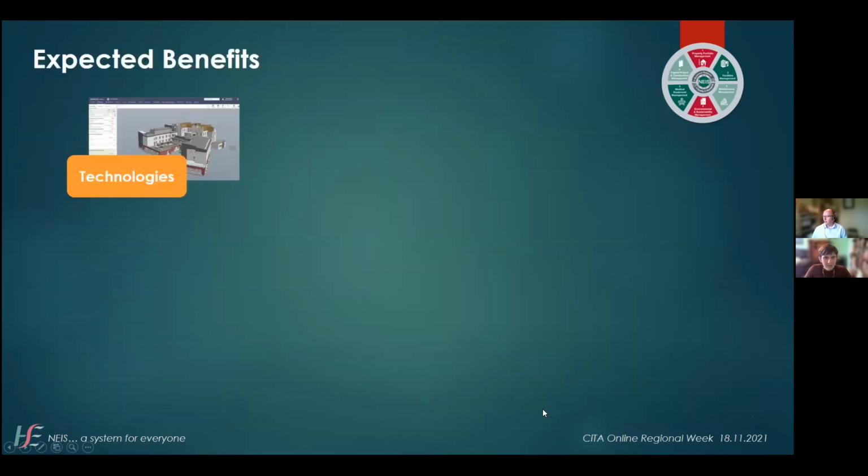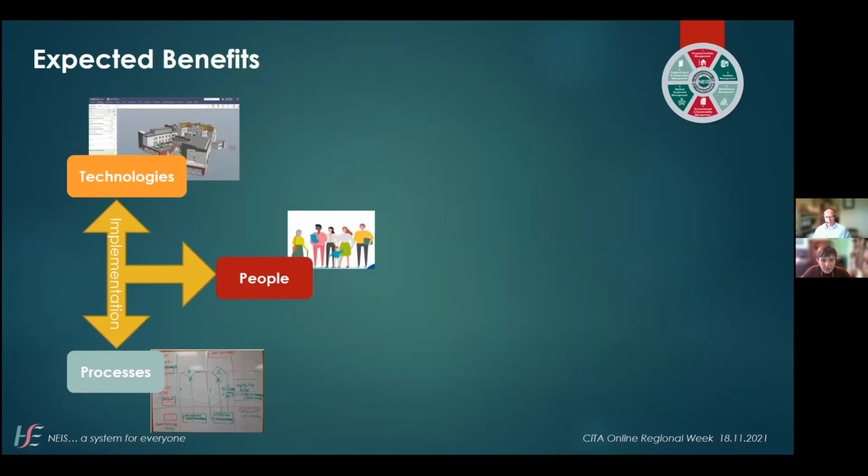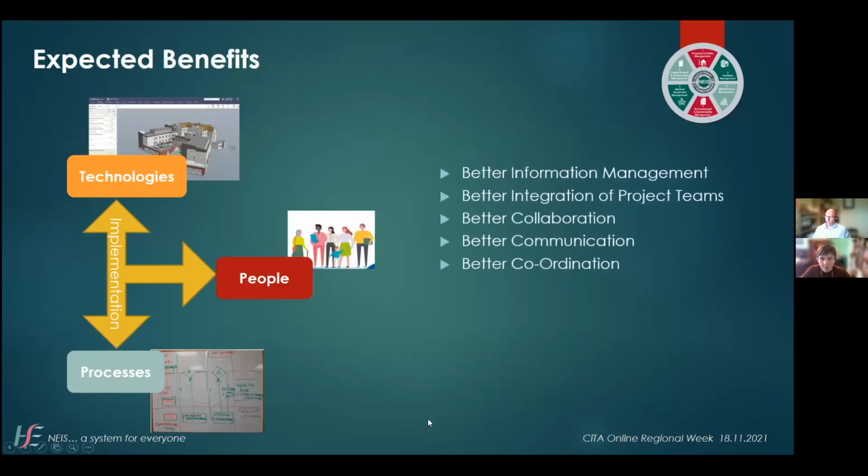Thanks, Michael. I suppose what we've hoped we've shown in our presentation is how we've applied the technologies that we can access now and they're available to us. We've combined them with the various processes and protocols that we work with. And by implementing those together with the people that we work with, who work for us, our teams, we're hoping to achieve better information management, better integration of project teams, better collaboration, better communication, better coordination, I suppose better results all around.